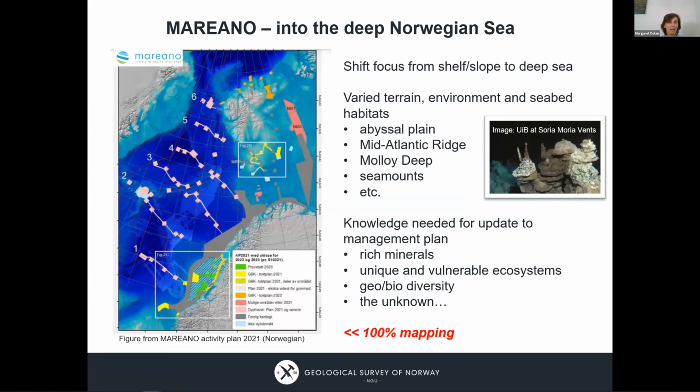this area is far from being a featureless deep sea abyssal plain. It contains the mid-Atlantic ridge, which you'll see on all global bathymetry data sets running up here. We've got the Molloy Deep up here, which extends down to 6,000 meters. And various seamounts and many other things that we know relatively little about. So along the ridge, of course, we've got deep sea vents, images something like this. There's only been a few investigations so far, so there's very much we still don't know.